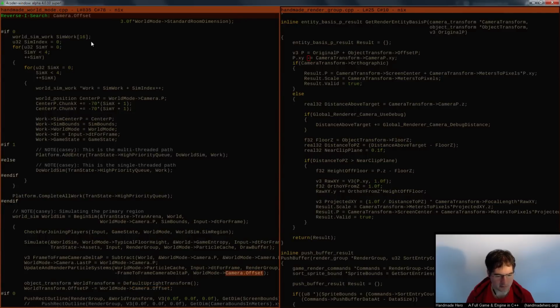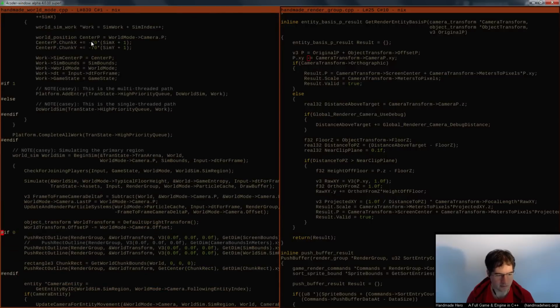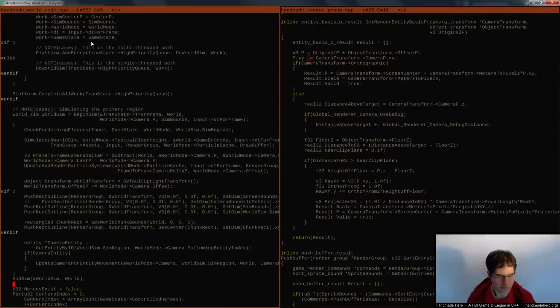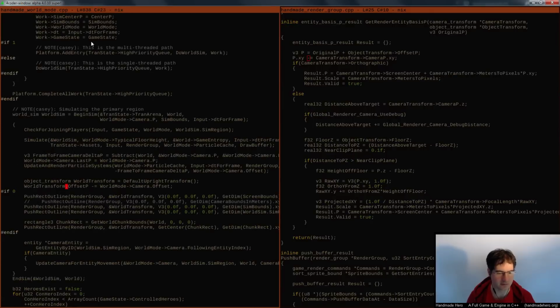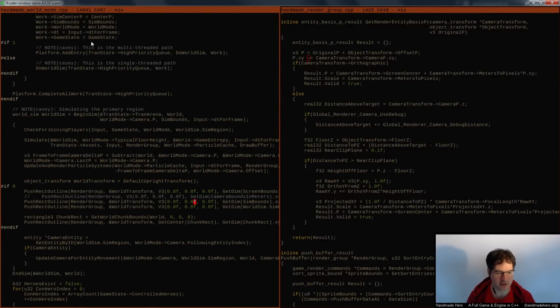Yeah, so it looks like I'm still doing that in a couple of places here that probably don't want to be done. Now this one for the world transform here, this is only done for doing those outlines of the world rectangles and stuff. So that shouldn't have affected anything. But at least that simplifies that code a little bit.